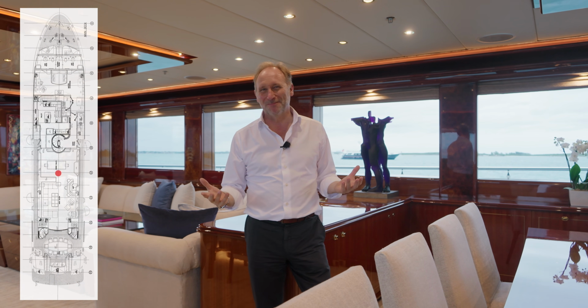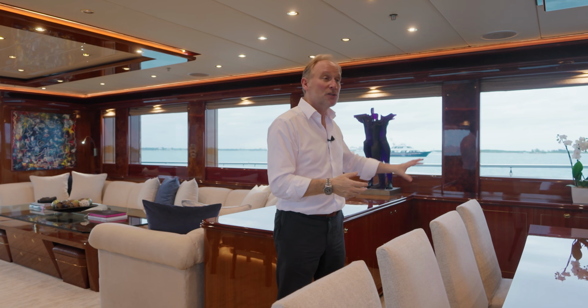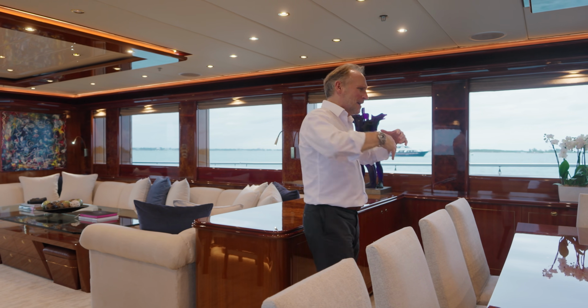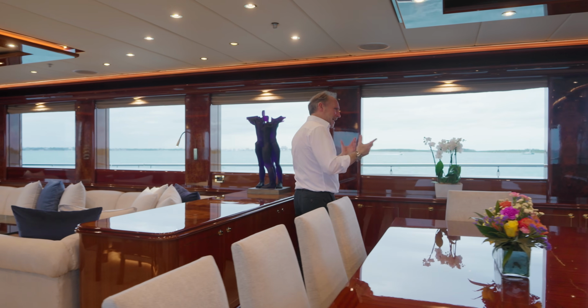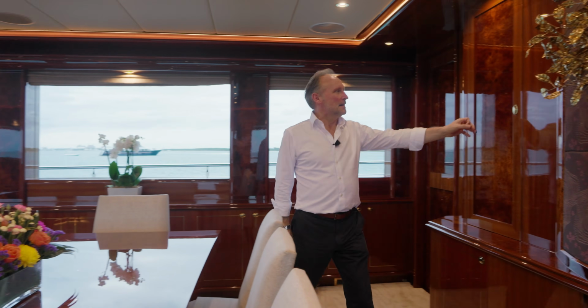Yacht owners are always, or often, complaining about how little storage space there is. Very often designers will think of the aesthetics of a yacht and not the practicality. But the storage areas are extremely important. The sort of cutlery, glassware. Talking of glassware, this is where the glassware is kept.